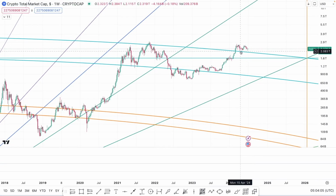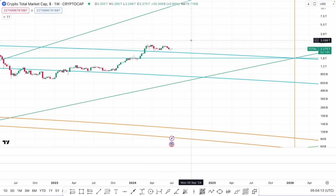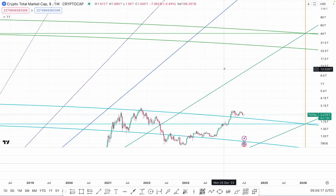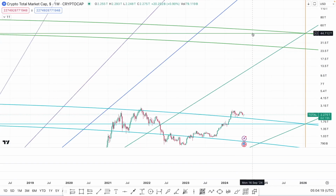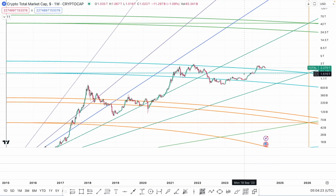So it looks like this wick down to the top of the arc right there was a support level. And it seems like this arc is flipping to a support, which means that price should gravitate higher and higher to the next level eventually, right up here at 45 trillion market cap. Because if we look in the past, we can see how well each level held, right? This blue level was important right here, and now the next level is going to be important in the future at 45 trillion.